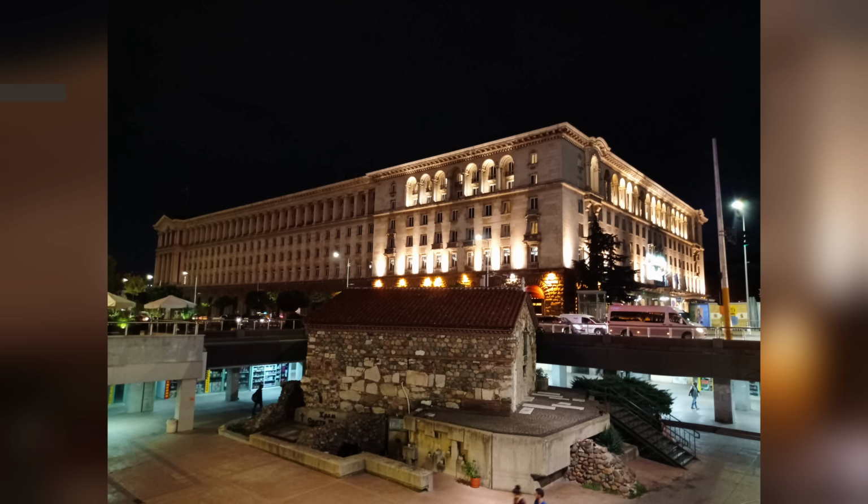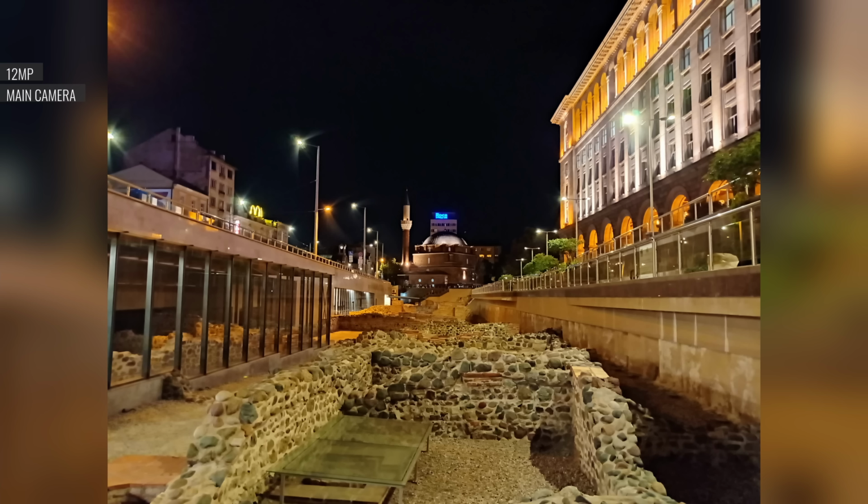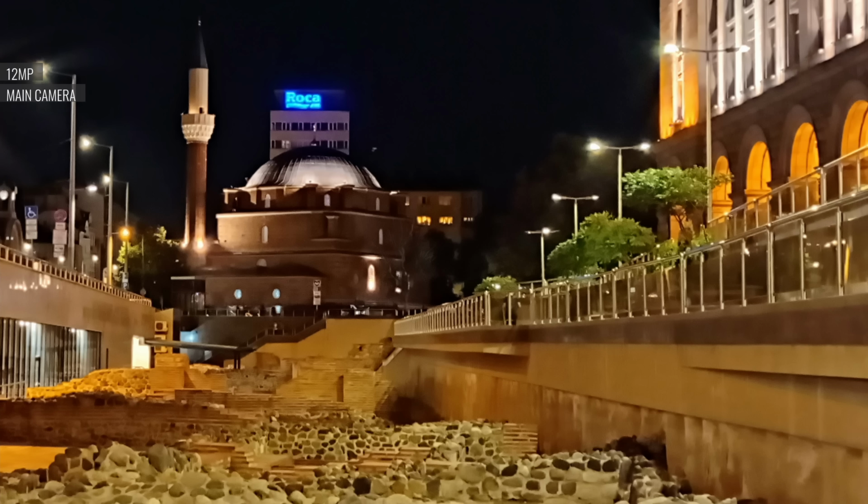In low light, the Redmi Note 8 2021 does okay for a budget phone. Shots from the main cam look decent, with good detail and well-balanced dynamic range. You get controlled light sources and some detail in the shadows. There is some general softness due to the noise reduction though.